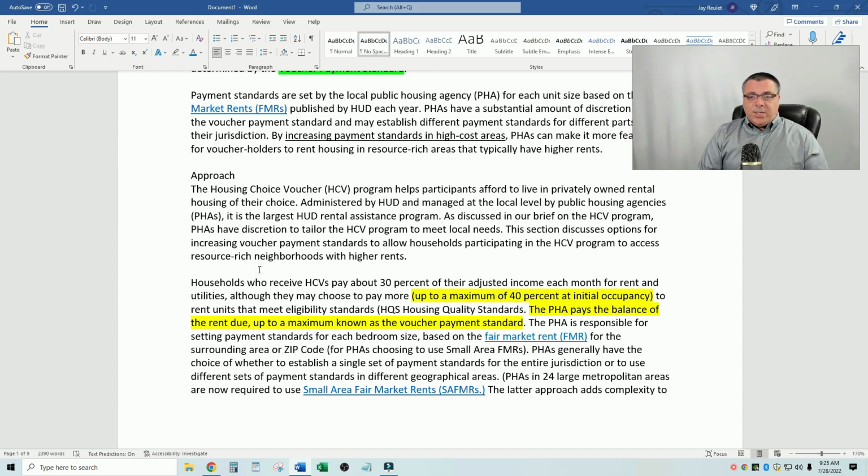This section discusses options for increasing voucher payment standards to allow households participating in the Housing Choice Voucher Program to access resource-rich neighborhoods with higher rents. That's a lot of words to say such a simple thing, right?